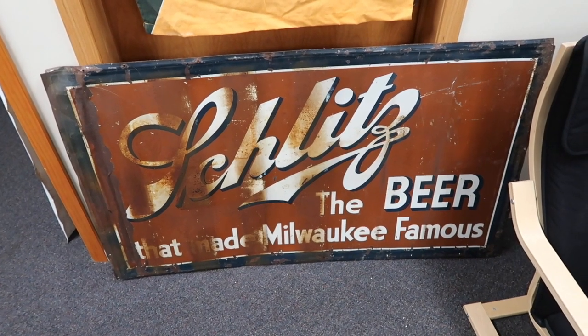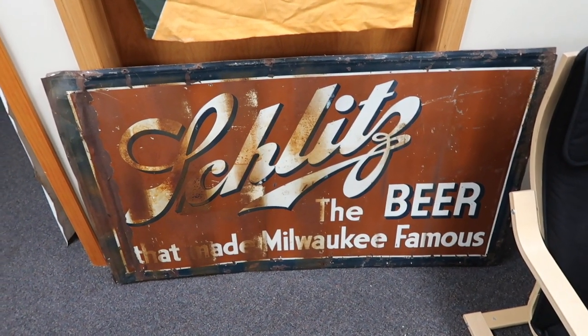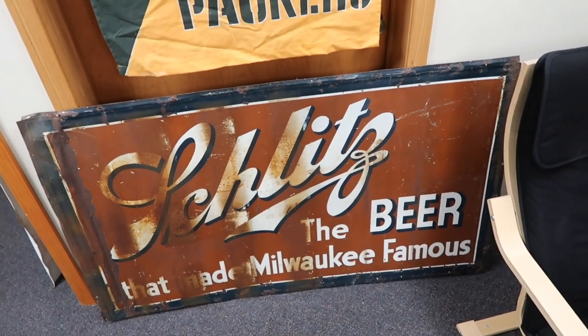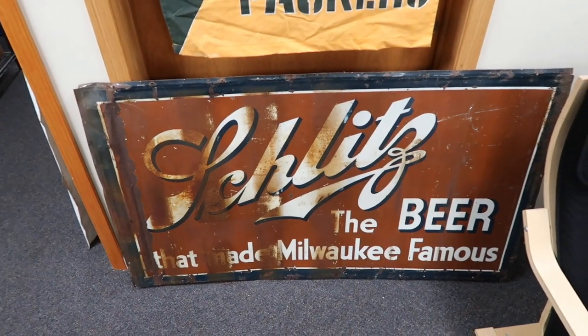I want this thing to make it. The person paid good money for it. I don't want it to be all bent up. It's not a perfect shape sign by any means, but I don't want it to have a big bend or a big corner dinged on it or something like that. So work on that more tomorrow.